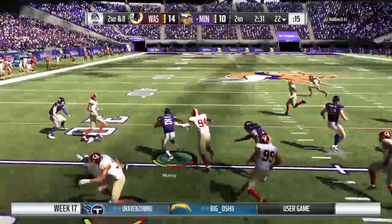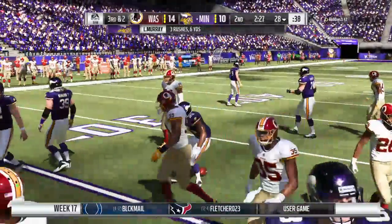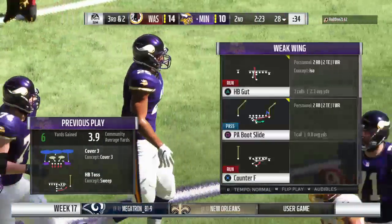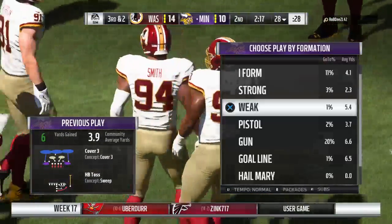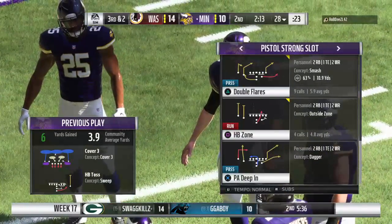That was a 2nd down run for Murray, and he'll take it ahead to the 28-yard line. It's a gain of 6, moves him to a manageable 3rd and 2 situation. He was hoping to get to the edge, but they did a really nice job of forcing him back inside. That's excellent fundamental defensive football. Don't let them outside where they can really shred your defense.